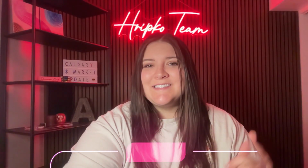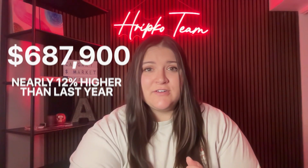Now going into the semi-detached homes. These semis continue to attract buyers with their relative affordability. While sales slowed slightly compared to last year, year-to-date sales are actually up by 6%. Despite a slight slowdown in monthly price growth, the unadjusted benchmark price for this product is $687,900, nearly 12% higher than last year. So we're seeing lots of growth in price.